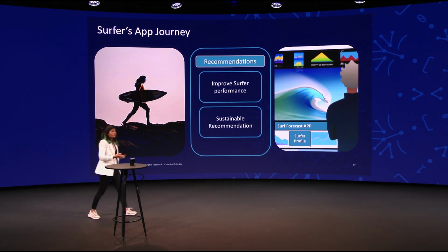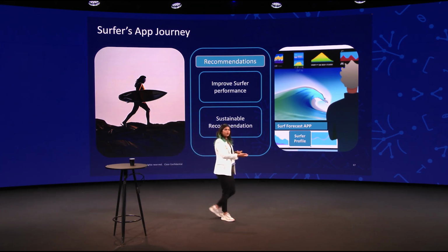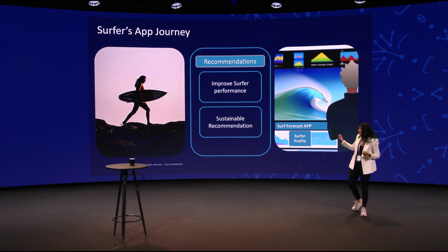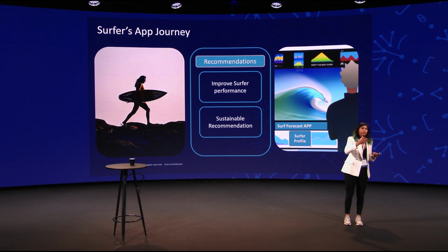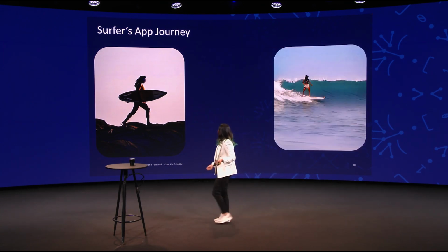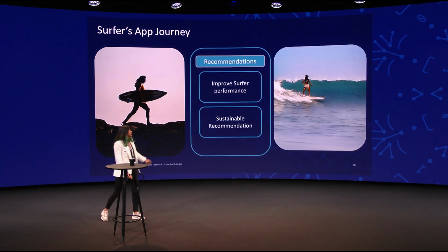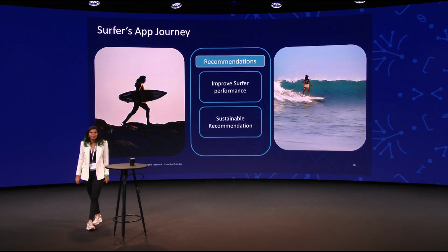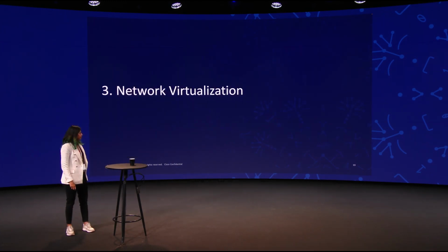So it talks about how the surfer can improve his or her performance. It could be which location to surf at, which board to use, and so on. Second, sustainable recommendations. So it could be recommendations about the location, so that there are policy-level things that you can send back to the authorities, to the community, and so on. Or sustainable brand options like which sustainable board, rash guard, et cetera, that you can use. Now, the surfer is obviously happy once these recommendations are applied, because she's surfing at a cleaner beach, and also improving her performance.